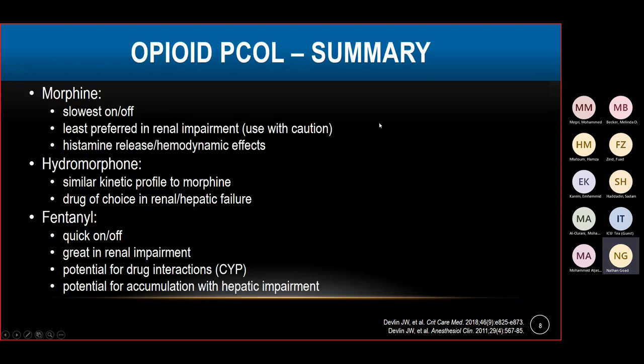So just a summary of the opioids and their pharmacology. Remember that morphine is going to have the slowest on, slowest off. It's the least preferred in patients with renal impairment. You can still use it, but just remember to be cautious with its use. And it does have some histamine release and hemodynamic effects that are probably a little bit greater than some of the other opioids.